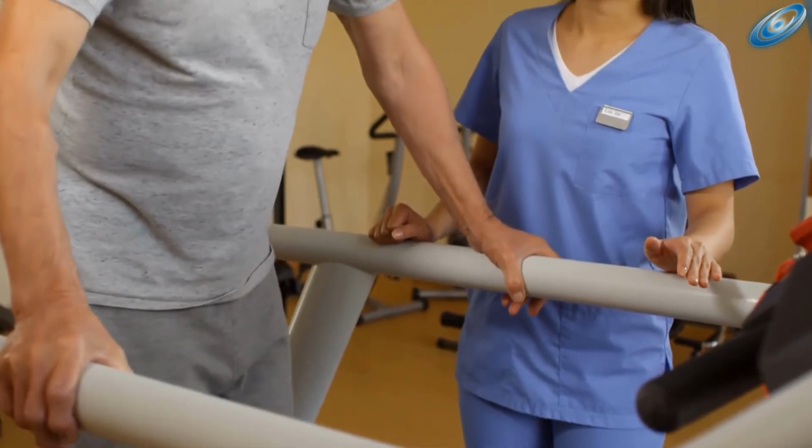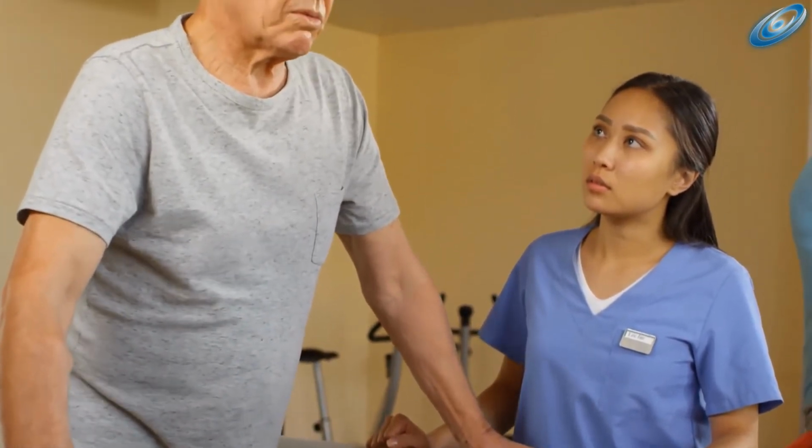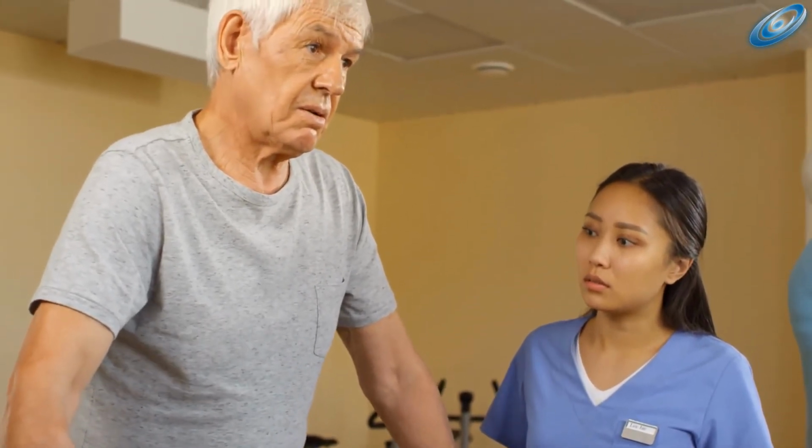Physical, occupational and speech therapy. These brain bleed treatments can help individuals regain brain functions, such as the ability to speak, that may have been affected by brain bleed.